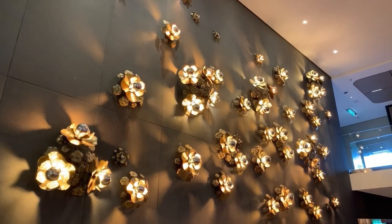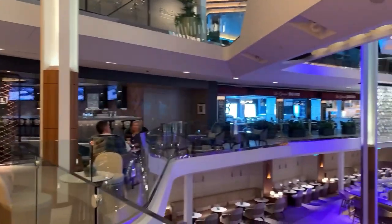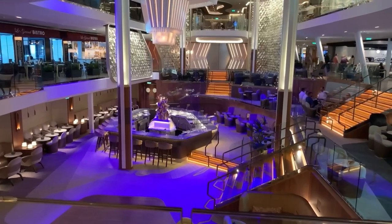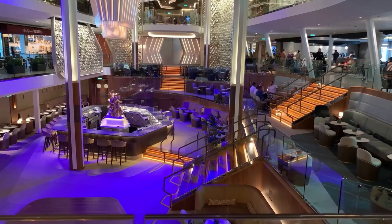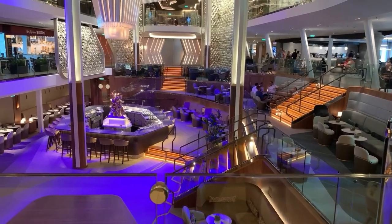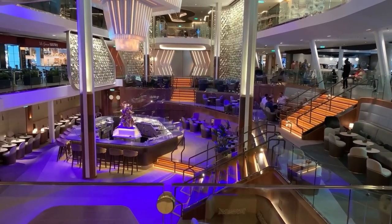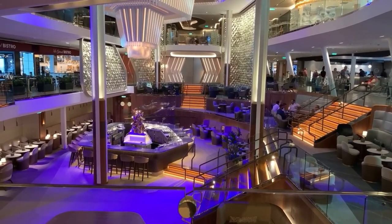Okay, I'm gonna turn around and show you the view of the Martini Bar from up here. The Beyond is very different than the other ships in the Edge class. The Edge and the Apex are very similar to each other, and the Beyond is different. They did quite a bit of tweaking. So this area looks very different than it does on the Edge and the Apex.